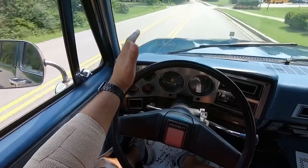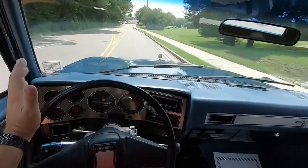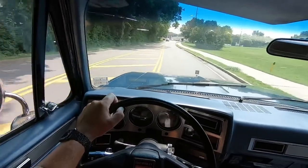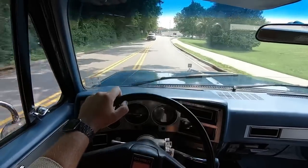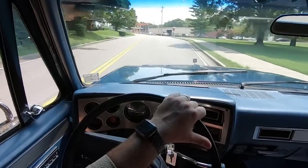Engine temperature on this one is at like 190. Oil pressure still at 30. I can't complain on this truck. The suspension is nice and smooth.